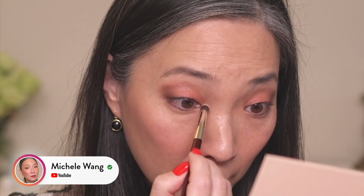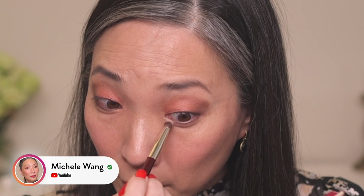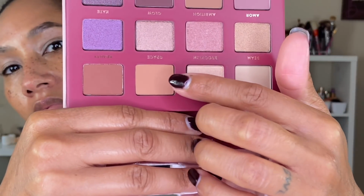Then she's taking the shade Brooklyn with the 207 brush, and she's placing that on the inner corner and working it down below her inner corner. That's a really great trick to brighten and awaken the eye. It just gives a really bright-eyed look. I love this. She's added mascara. So pretty, nice and soft, kind of rosy, so beautiful. Love it, Michele. And last, we have the beautiful Kelsee.